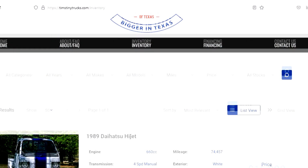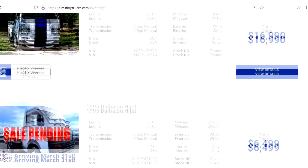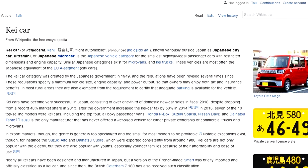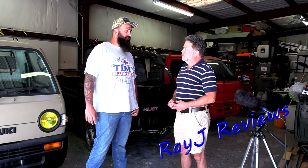So we import what's called a K-class vehicle from Japan, and we mostly fix them up as off-road vehicles and resell them here in the States. What's K-class mean? K-class is an initiative that they started in Japan to get people to drive smaller vehicles. So they have strict length, height, and width regulations there, as well as engine size regulations. So they're all 10 foot by 4 foot with 660 cc motors in them. Oh, okay, really? Gotcha.